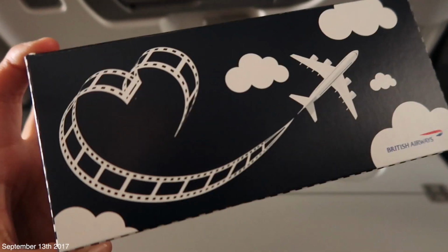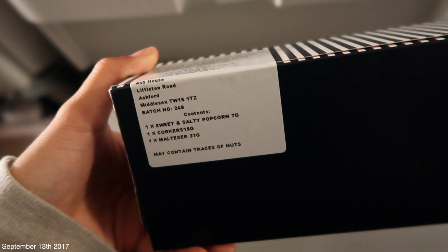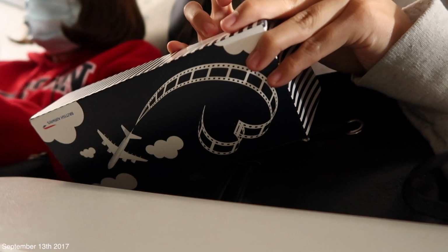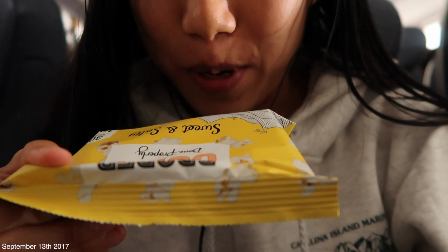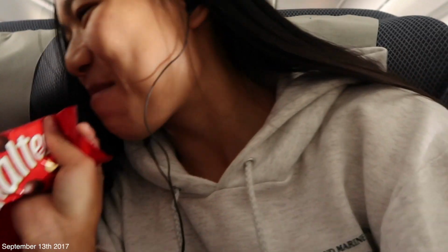He just came by and handed us this box of snacks. It has one sweet and salty popcorn, Porkers, one Malteser. Ugh, I broke it. Can't do this. British good taste, simply people. Hand cooked crisps, proper corn, sweet and salty, Maltesers. This is like British candy.